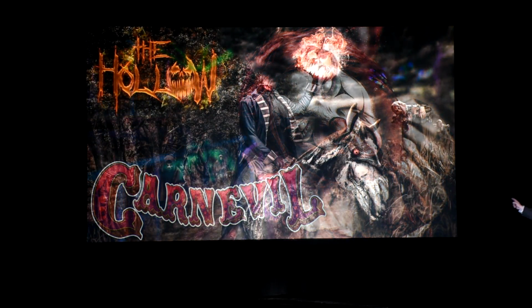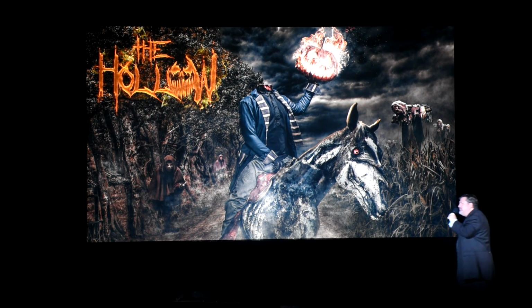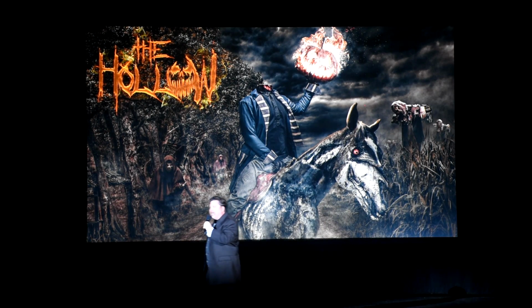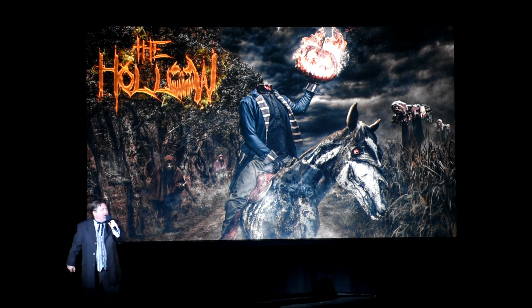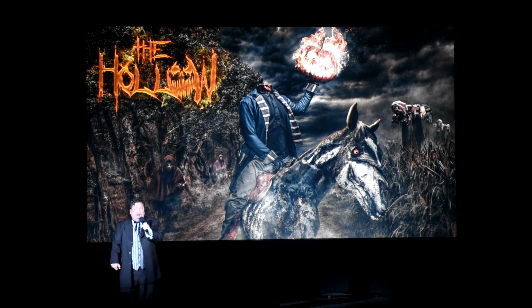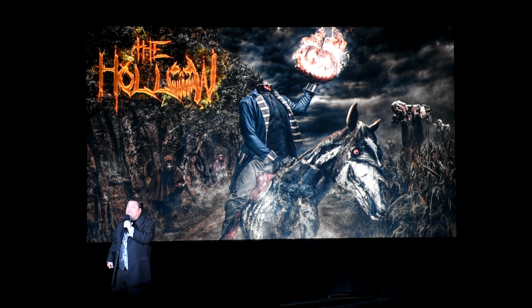Our next one, The Hollow! The Hollow returns this year and will terrify guests as you find yourself in the middle of a war between three covens of witches and their armies of the undead. Featuring story moments and a fiery finale, The Hollow is practically all new with a themed maze to accompany it.